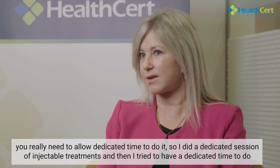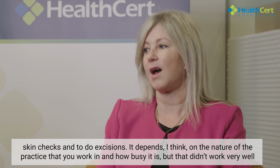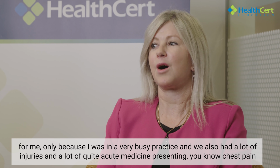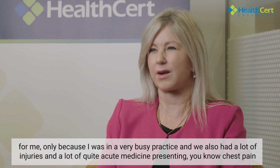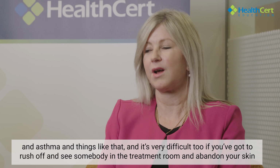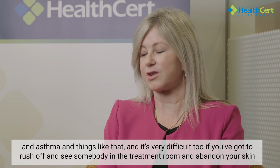So I did a dedicated session of injectable treatments, and then I tried to have a dedicated time to do skin checks and to do excisions. It depends, I think, on the nature of the practice that you work in and how busy it is, but that didn't work very well for me. Only because I was in a very busy practice, and we also had a lot of injuries and a lot of quite acute medicine presenting, chest pain and asthma and things like that. And it's very difficult if you've got to rush off and see somebody in the treatment room and abandon your skin check or whatever.